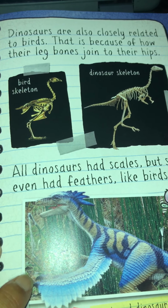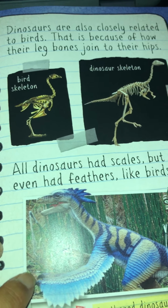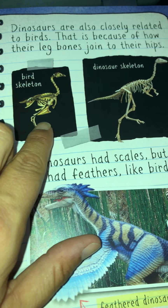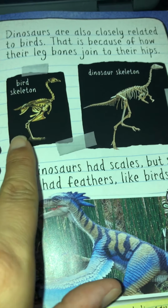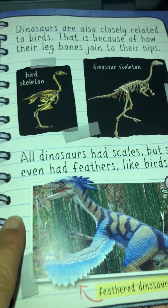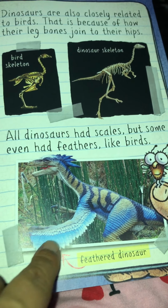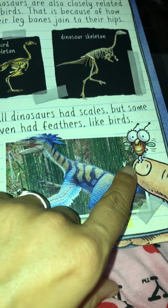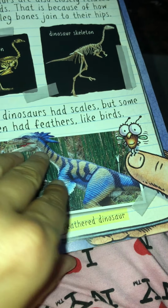Dinosaurs are also closely related to birds, which is so crazy. That's because of how their leg bones join to their hips. So this is a bird skeleton and a dinosaur skeleton. You can compare and see how they are the same. All dinosaurs had scales, but some even had feathers like birds. Here's a feathered dinosaur. Oh, there's Buzz again. Or Fly Guy and Buzz's finger.